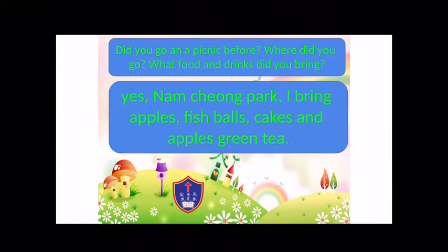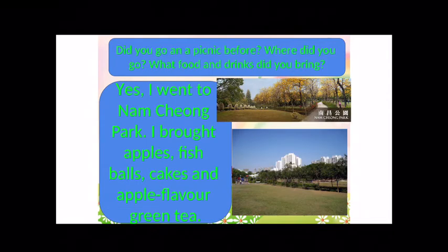This student says, "Yes, Nam Chong Park. I bring apples, fish balls, cakes, and apples green tea." Let's change the answer a little. Yes, I went to Nam Chong Park. I brought apples, fish balls, cakes, and apple flavour green tea. I went to Nam Chong Park too. It's near our school.